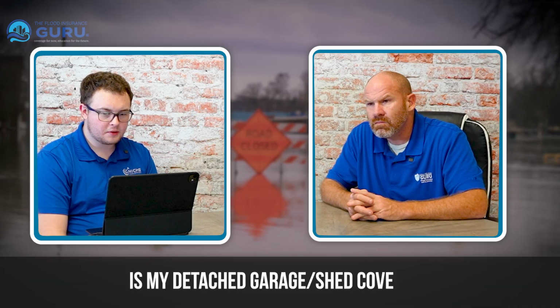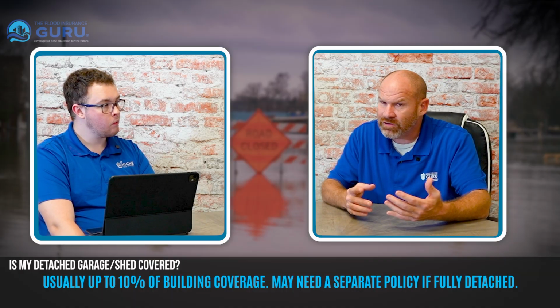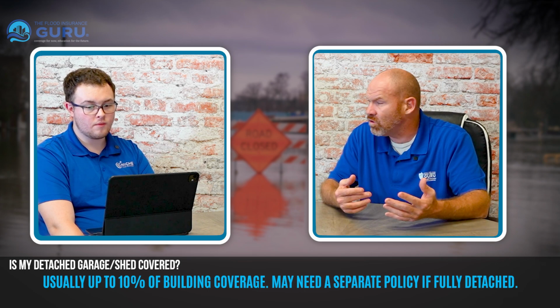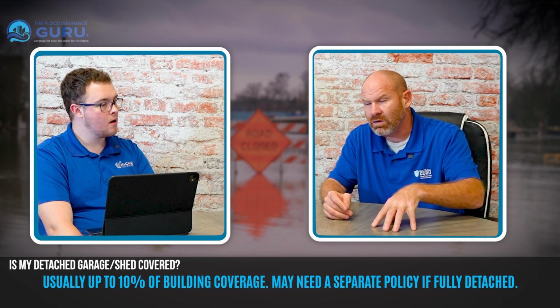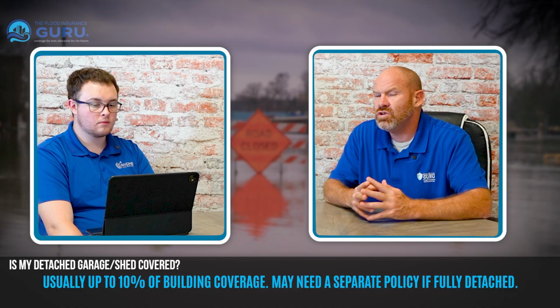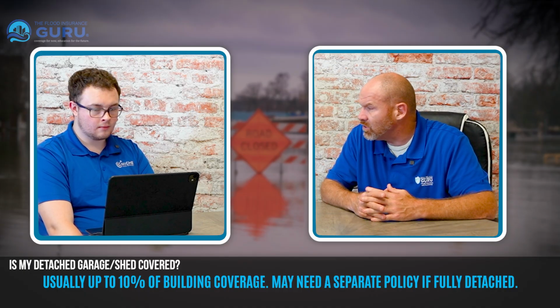Okay, so our next question here says, what's covered on my detached garage or shed? So typically on a detached garage or shed, if you look at the National Flood Insurance Program, it has some areas here where it's used for parking, storage, or access. Those kinds of things are going to be different coverages. Typically when it comes to just say building coverage, if it's a detached garage, which means not attached to the building at all, you immediately have up to 10% of the actual building coverage there. So let's just say you have a $250,000 policy. It means you may only have $25,000 for that garage just listed on there.